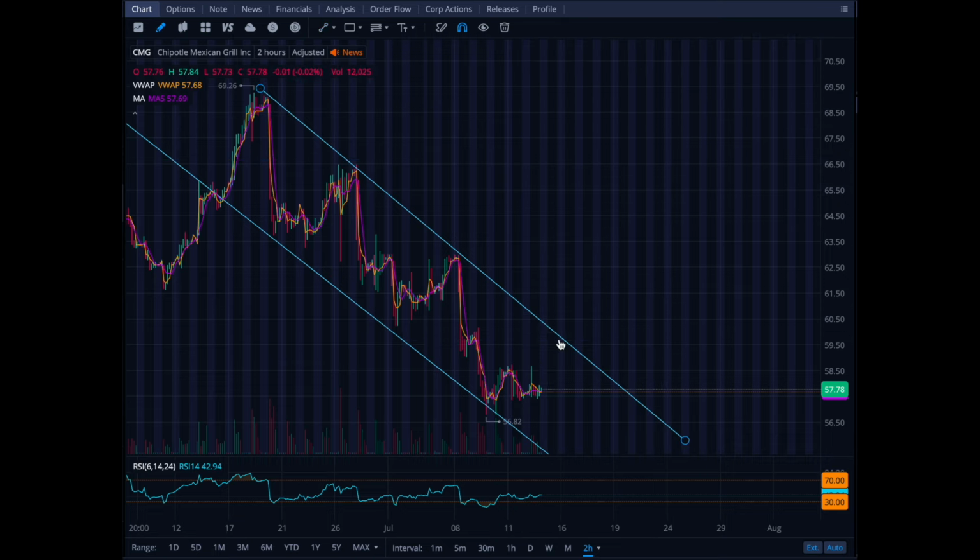So I haven't taken a position in Chipotle yet because I don't want to catch the falling knife, but we're starting to consolidate here right before earnings. And if earnings goes well, it's going to break this pattern right here, and then we're going to blast up. And that's what I'm looking for. So I'm really looking for an entry probably around $60 and above, to be honest.